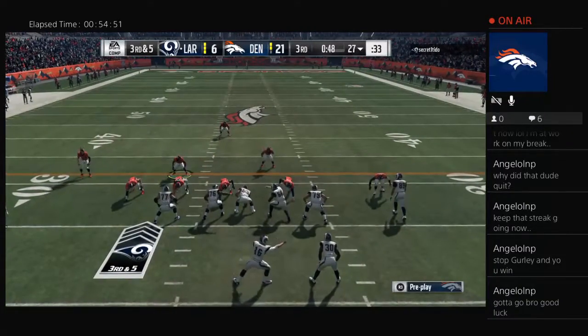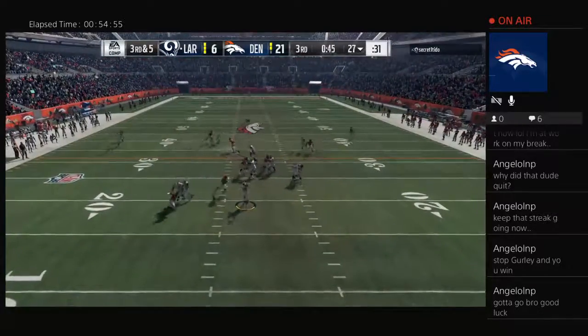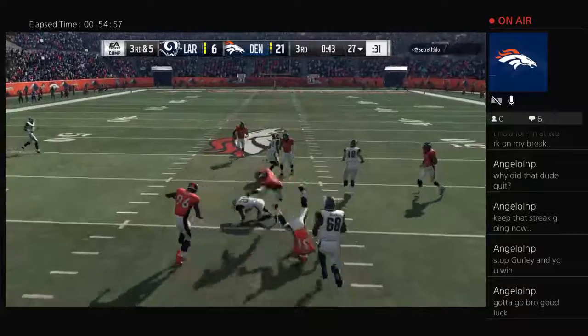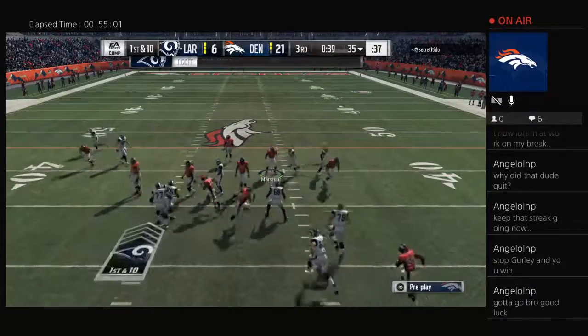Call it a loss of 2 on the play. And they're going to have a 3rd down. Now gone. It's complete. This is Todd Gurley. A gain of 8 and a 1st down.